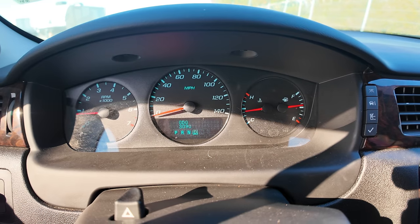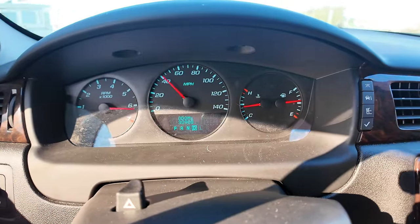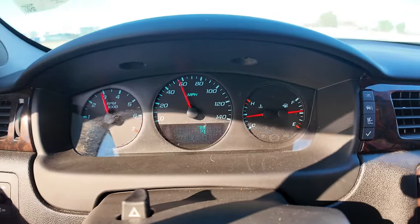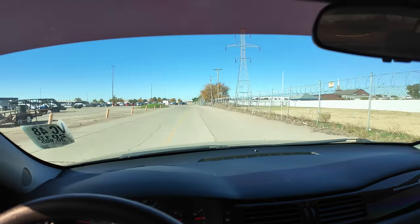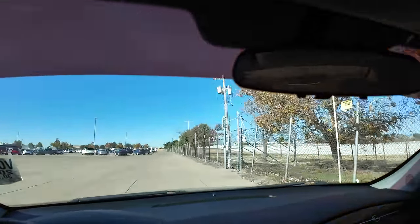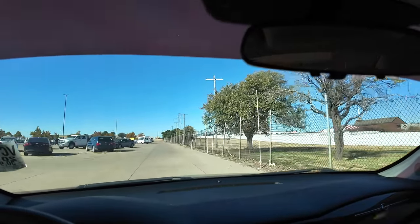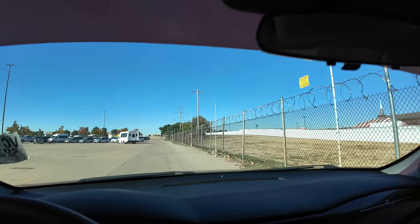Let's give it some beans, see how it does. Yep. There she goes. There's 60. Yeah, she'll get it. You got to remember, this little 3.6 liter V6 is naturally aspirated, so it's quick off the line. There's no turbo lag. But also, this thing's like 300 horsepower, which, you know, by today's standards may not seem like that much, but 300 horsepower in a car like this will absolutely move. This car gets it. No joke.